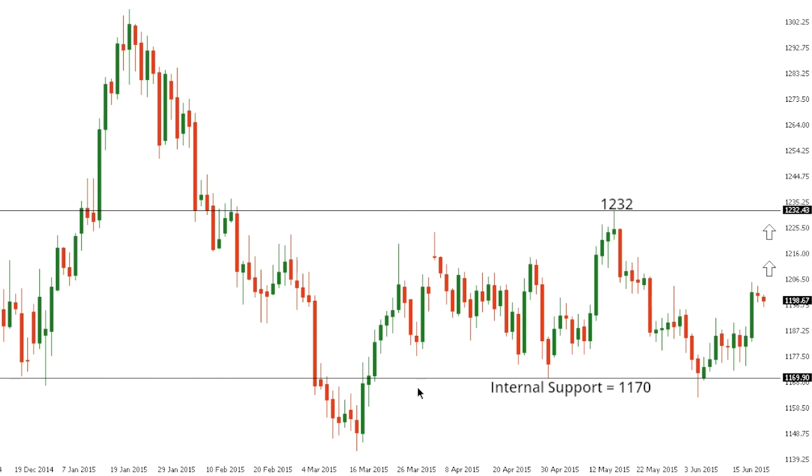Gold. So gold is in the process of looking to carve out a major base after setting a fresh 2014 and multi-year low back at 1131, and the market has now been very well supported above internal support at 1170. At this point, look for a break back above 1232 to strengthen the basing outlook and accelerate gains back above 1300, while only a close below 1170 would compromise this outlook and put the pressure back on a retest of that 2014 base at 1131.